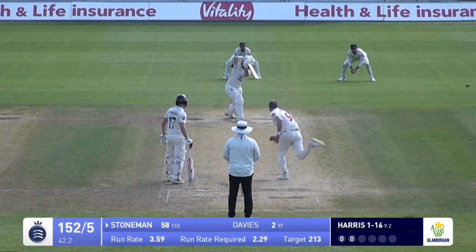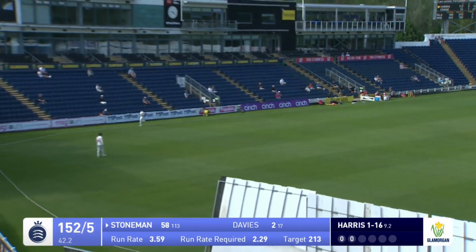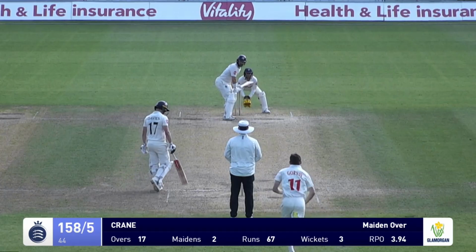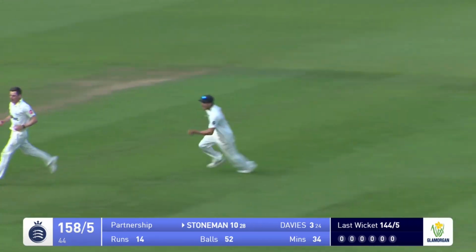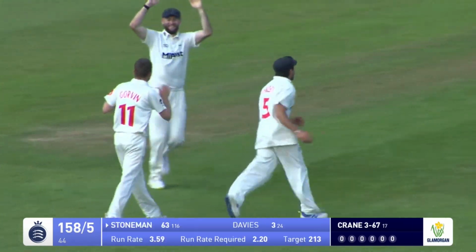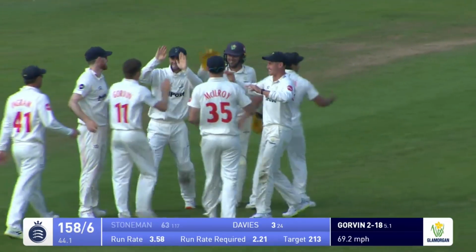Harris he bowls, and this ball's driven by Stoneman with an open face. Oh, backward point might not get there. He's placed it nicely. 4 runs. Corvin's around the wicket to Stoneman, and he's immediately onto the off stump. Has he got him? He has! He's got him first ball! What a change by Glamorgan! And it could change the destination of this match. Stoneman falls for 63, 158 for 6.